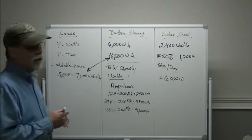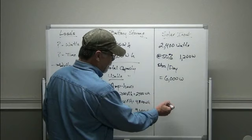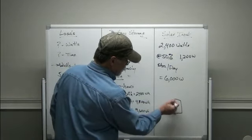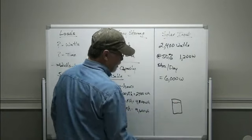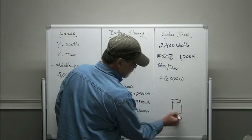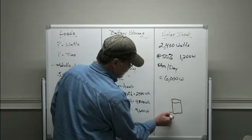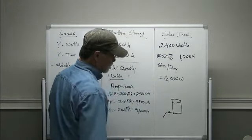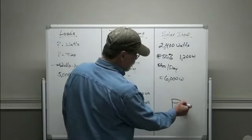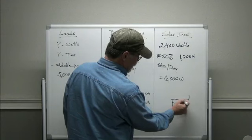Another way to portray all this is to think of the battery as a tank. And we have our water in there, and we have our load right here, and that's everything flowing out, whatever rate that is. And then we have our solar, which would be an input coming in here.